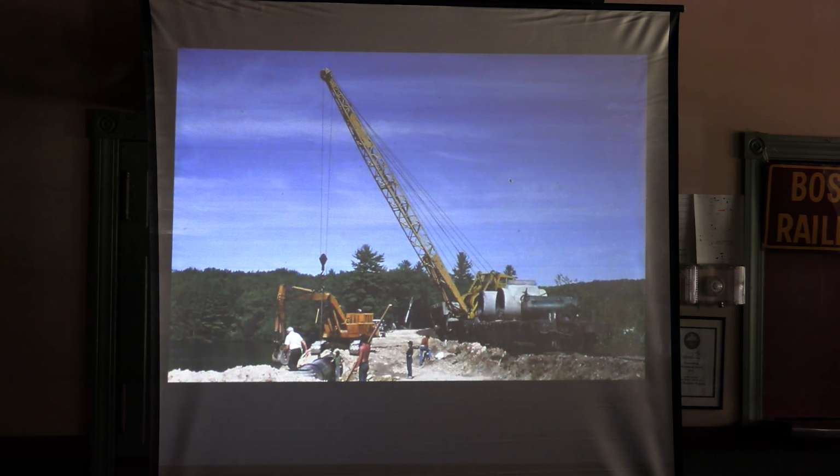Now, one of the reasons why the state wanted to buy this piece of track, besides revitalizing the mill, was for a sewer project they were going to put in from Meredith to Franklin, and it ran parallel to the tracks most all the way down.